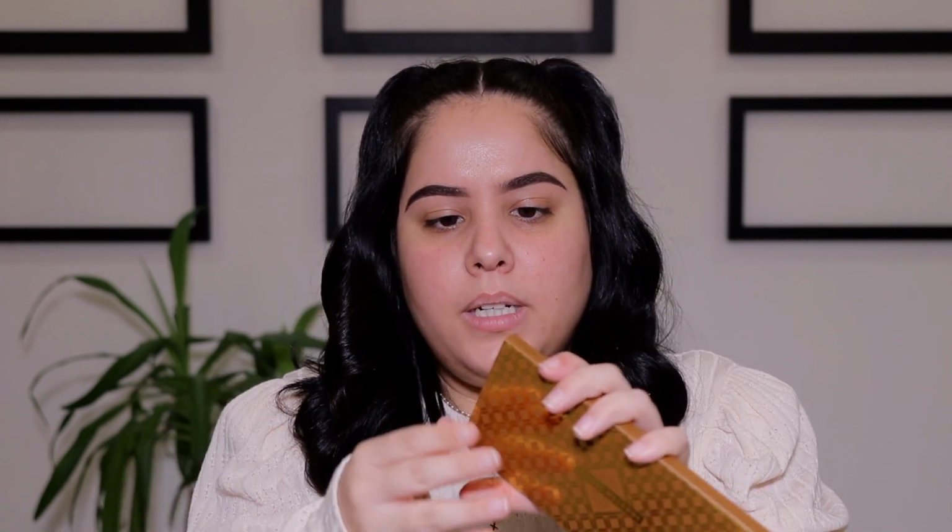So next thing, we have the Zoeva eyeshadow palette, and I have seen other influencers unbox their boxes on Instagram, and I have seen this palette, and it is so beautiful. If only I can get mine out of here. What?